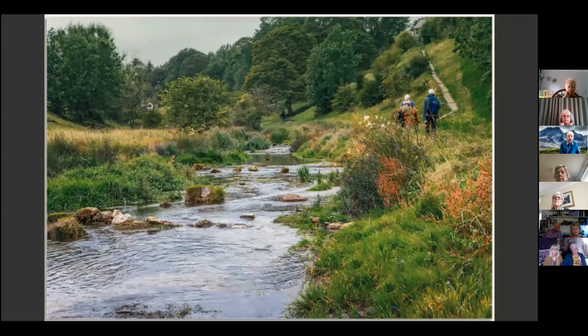We came back into Bradford Dale at the end of this walk, and the path goes up quite steeply to the left there, back to the village. But this is an idea of the bit of the stream or the river that's actually still free flowing, wasn't blocked off by the mill ponds.